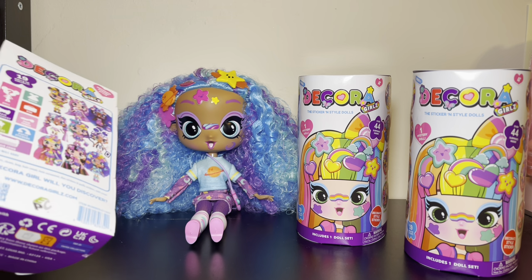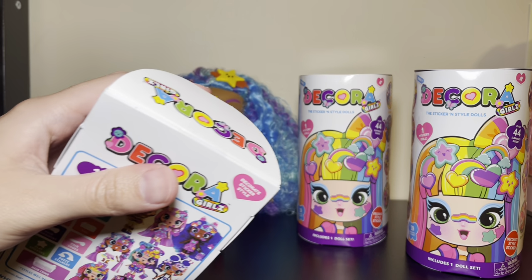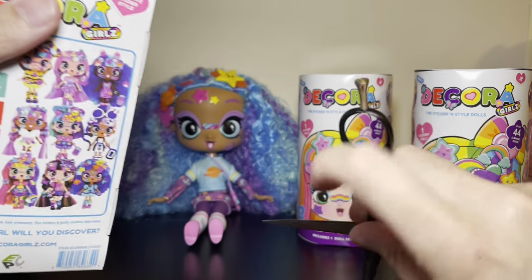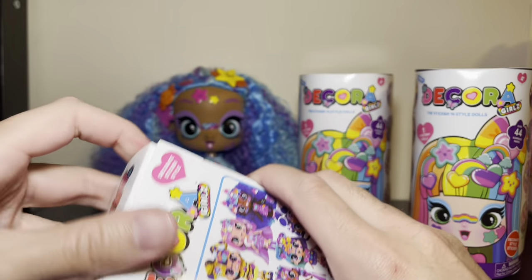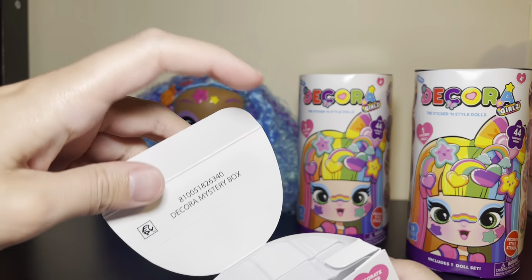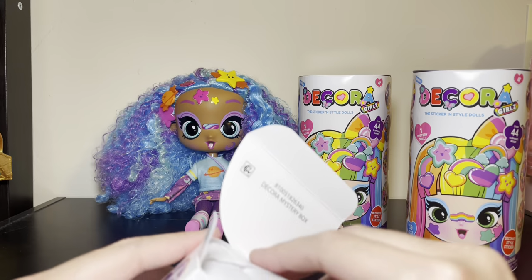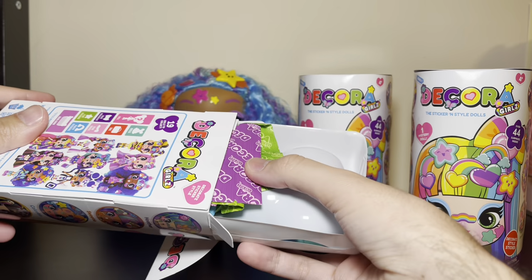Okay, let's start off with this one. I'm going to just cut the tape at the top right there. Okay, cool. They open up pretty easily. It says mystery box there. Maybe that will have a code. I'll check that later and see. And then they just slide out.